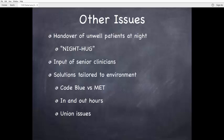And I put down there union issues. This is very interesting that when the Met first came in, people like the orderlies and the administrative staff should be able to make a call. Someone's collapsed, I'll call a Met. But when we went that way, the union said, only if you give us a pay rise will we actually let our members call Met calls. So we had to drop that entirely. It was just totally unexpected.